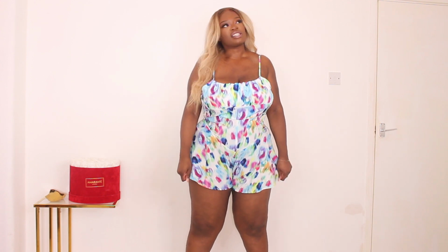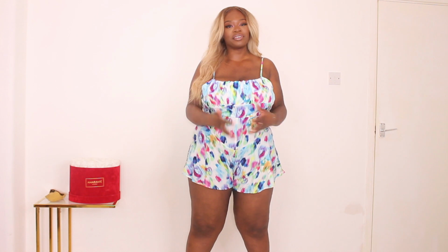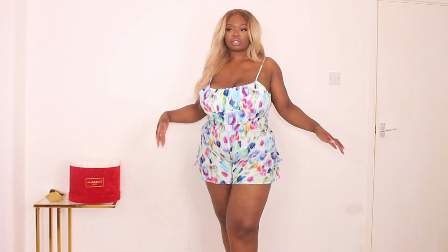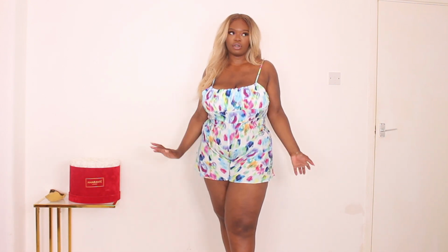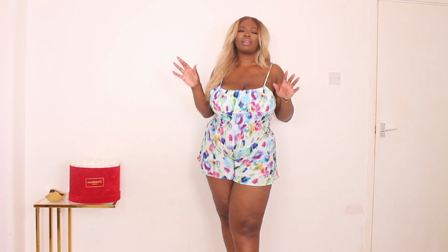And I can't make this part of the list of I'm gonna fit into it, because sometimes in life, if you don't fit, return it. That's it. And also, it is quite light, and it's perfect for holiday, so you don't get too hot. It's cute. I love a good play suit.